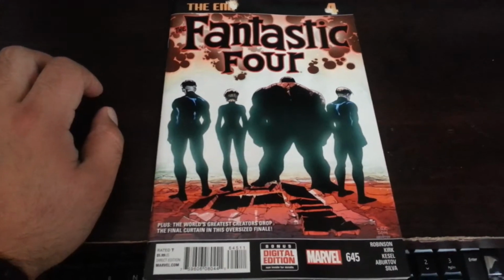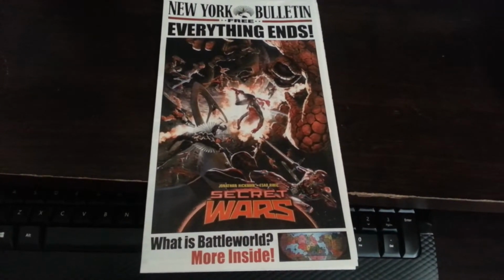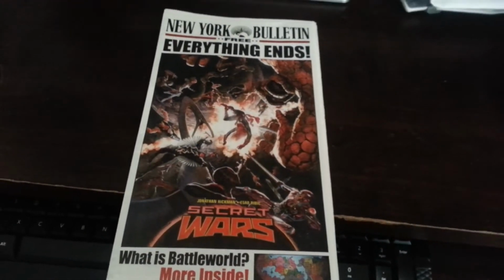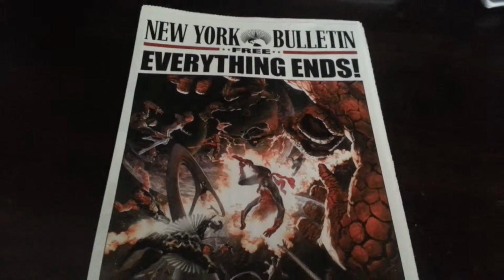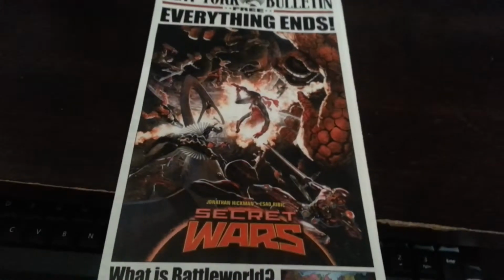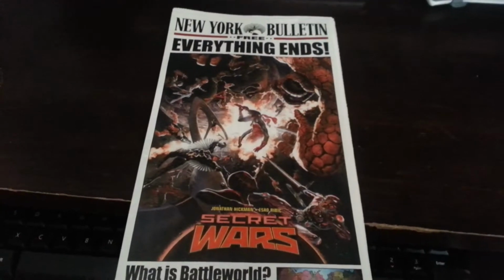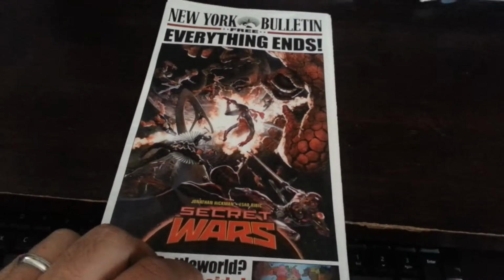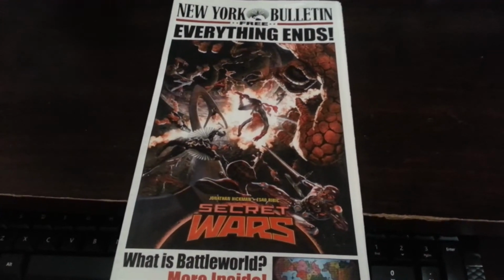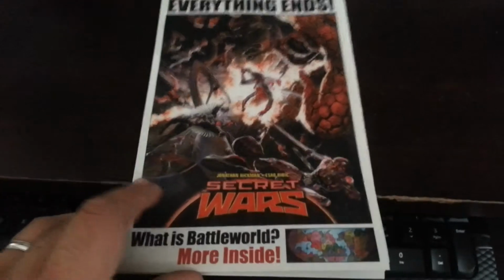So Fantastic Four, issue 645. And finally, another freebie. I got one last week, and I got another one this week. This one's a little different than a magazine, but a newspaper, New York Bulletin, free. Everything ends. Secret Wars. What is Battle World? More inside. So it's a cool little free newspaper that Marvel's giving out at the comic book shops to get you going on Secret Wars and showing you what it's all about. In case you've been under a rock, if you're a comic fan, and haven't read on the internet or on TV, here's just more info on it.